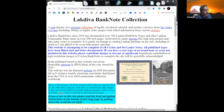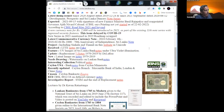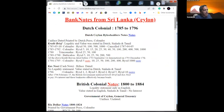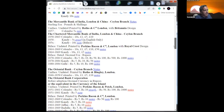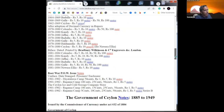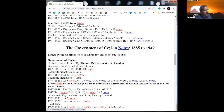Okay, so this is the sort of the front end. Are you seeing it going down, the changing when I move this down? Yes. So the main site from the front page basically has a listing all the way from the Dutch notes to the British notes, to all the banknotes. I've put each series and denomination in different lines. And you come up to here would be the Boer War stuff, back to the 1885 notes, for example.